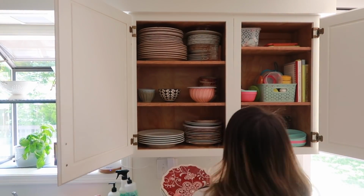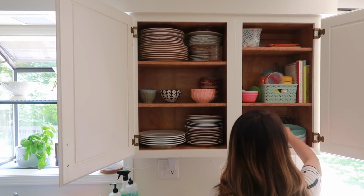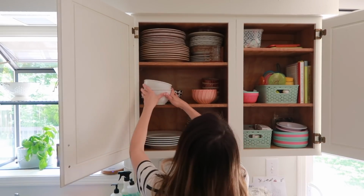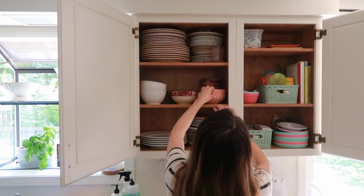After that, it was time to load my dishwasher, but lucky for me, I had rinsed everything out the night before. So other than those lunch dishes, there was no food on anything, and I could just put it straight into the dishwasher.